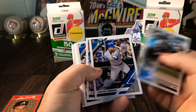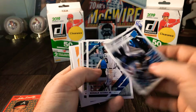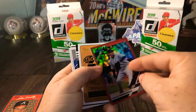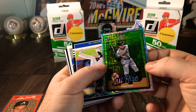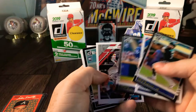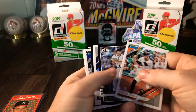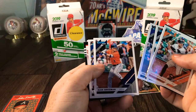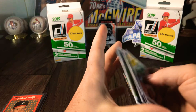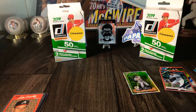Chris Archer, Juan Soto, Jake Bowers, rated rookie, Ronald Acuna Jr., Rafael Devers, we got a Felix Hernandez, red. Ooh, we got a nicknames. All Rise, Aaron Judge. Very shiny. Not numbered or anything, but very cool. Nice insert. Another rookie. Hunter Pence. Another Peralta. Matt Carpenter, Trevor Richards. Realmuto. So nothing real big out of that, but got Aaron Judge and those two reds right there, pretty nice.